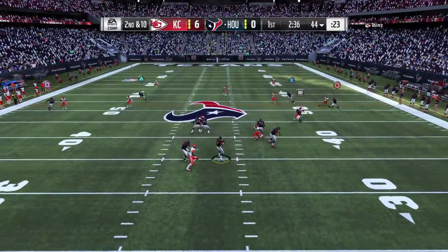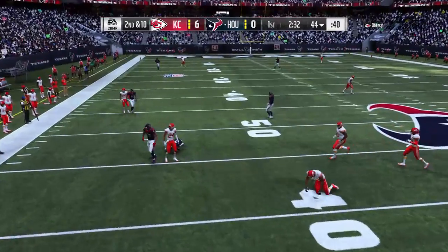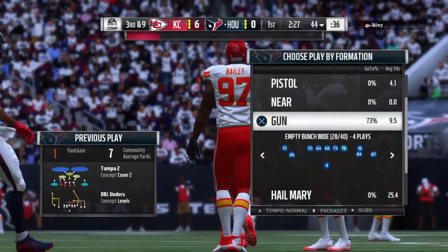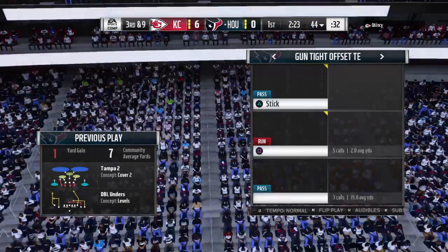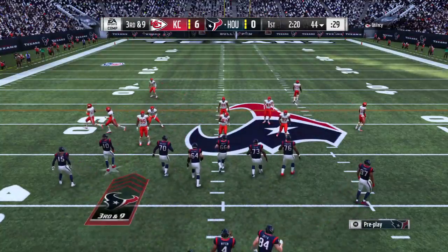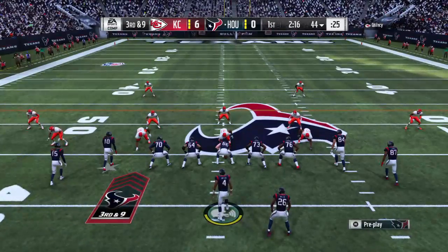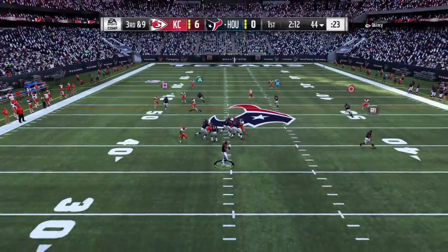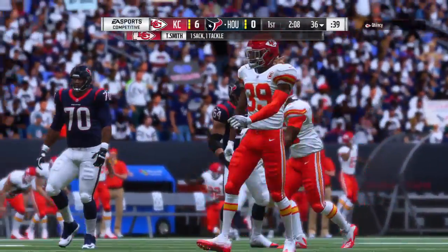On second down, here's Watson. Steps away to his left. And he'll get up near the 45. They'll spot it at the 44. All that gets him is just a yard, and now it's third down. And on third down, a nickel formation here defensively. Come back, come back. Here's Watson. And he's taken down, a Chiefs sack.